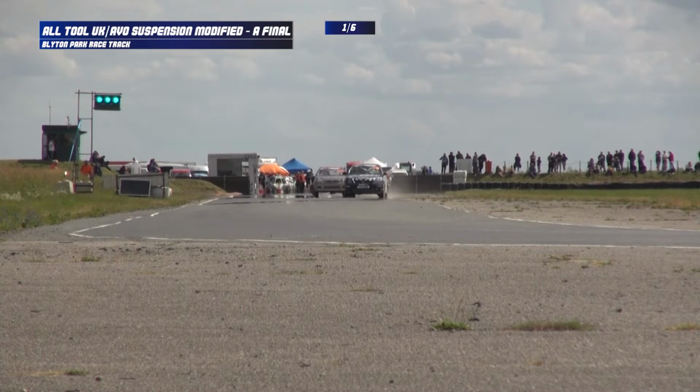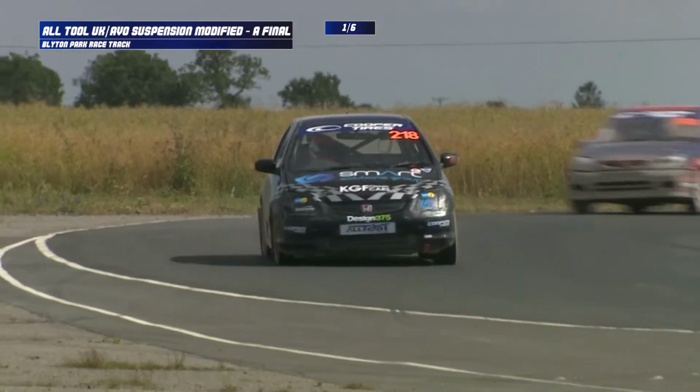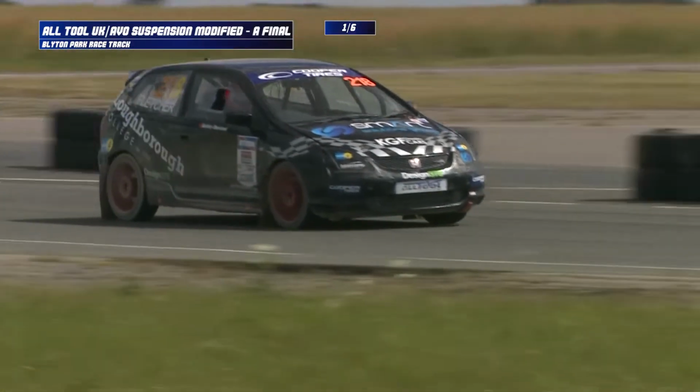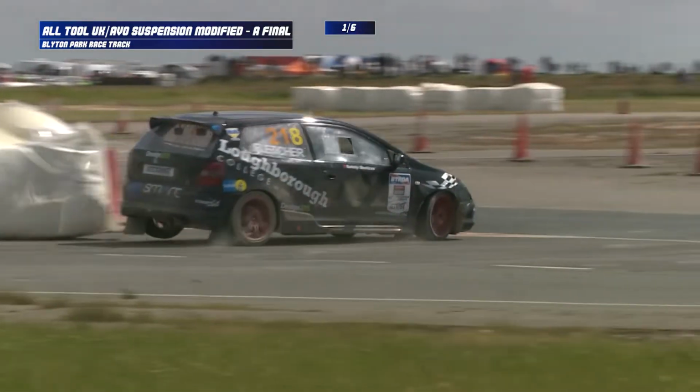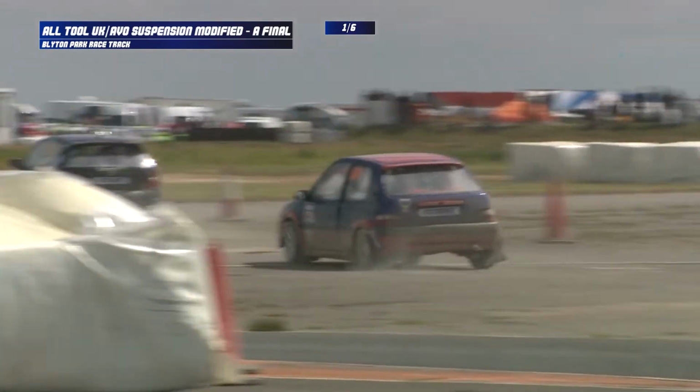It's a new class over the last 2 seasons. The race restarted over the full distance, and Alex Fletcher in the Loughborough College run Honda Civic went into the lead. Still effectively a production spec car, that one, being chased by Alan Laidler in the Saxo.